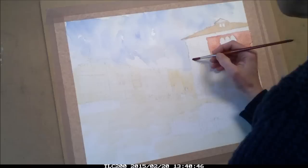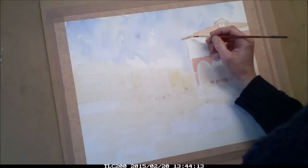I'm starting with the main subject of the Fish Market itself, and will paint it completely before moving on to the rest of the picture. This is because I want the beauty of the building to sing out, and the rest of the painting to be subservient, balancing tones and colour with the main subject.